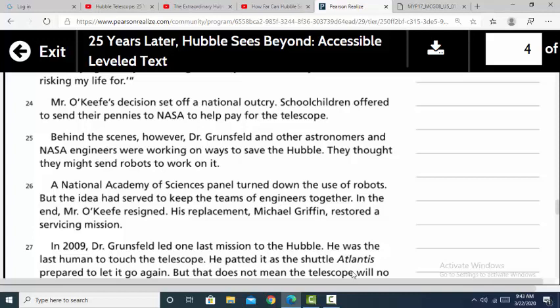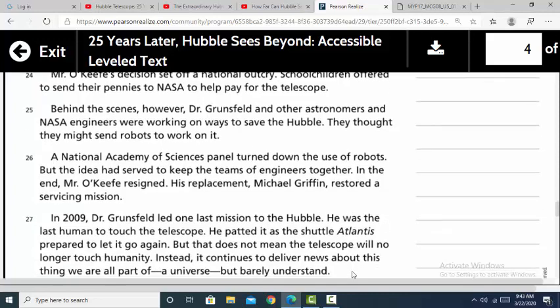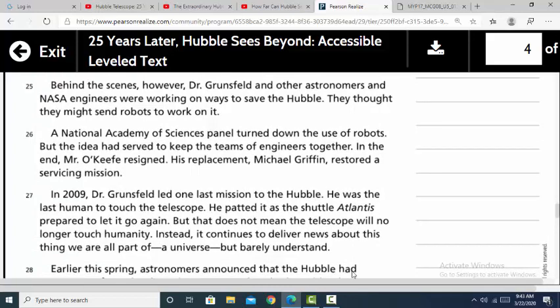Mr. Okafor's decision set off a national outcry, so people were encouraging them to go on and not stop. School children offered to send their pennies to NASA to help pay for the telescope, so even school children were eager to support them. Behind the scenes, however, Dr. Grunsfeld and other astronomers and NASA engineers were working on ways to save the Hubble. So they were deeply thinking about how to save the Hubble.